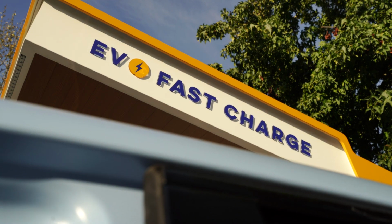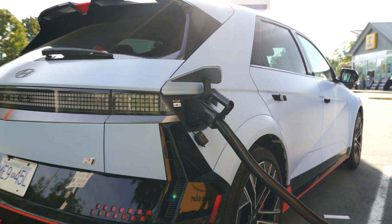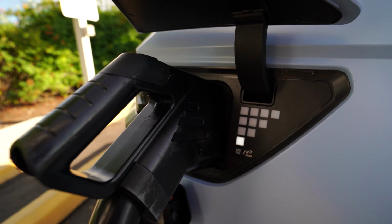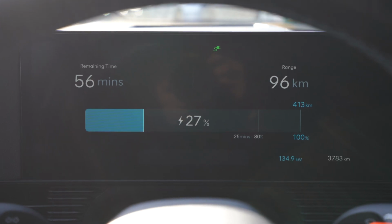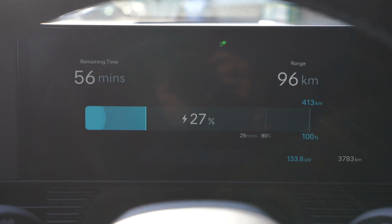Well, and these 21s affect the range too. Sure. So this has a bigger battery than the standard Ioniq 5, but it gets less range. Huh. Because the tires are wider, the wheels are bigger, you know. The, how do you call it? The rotational force. Rotational mass, yeah.